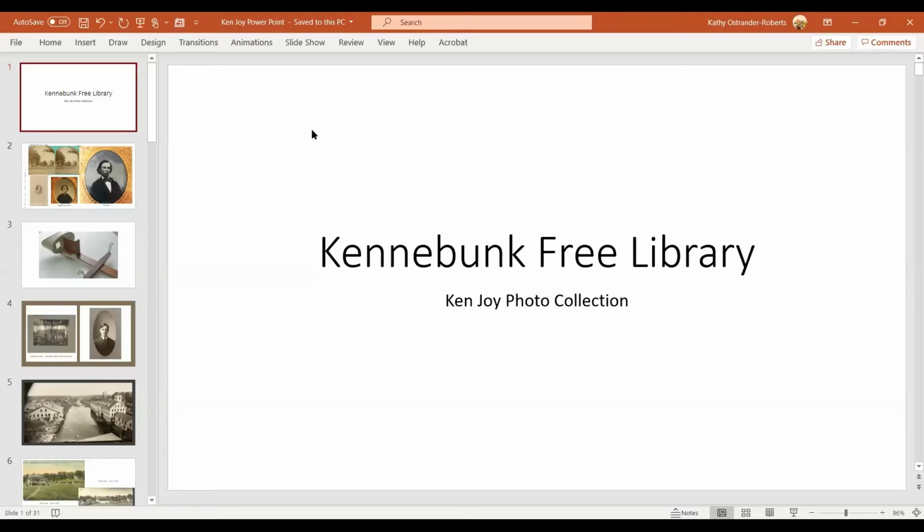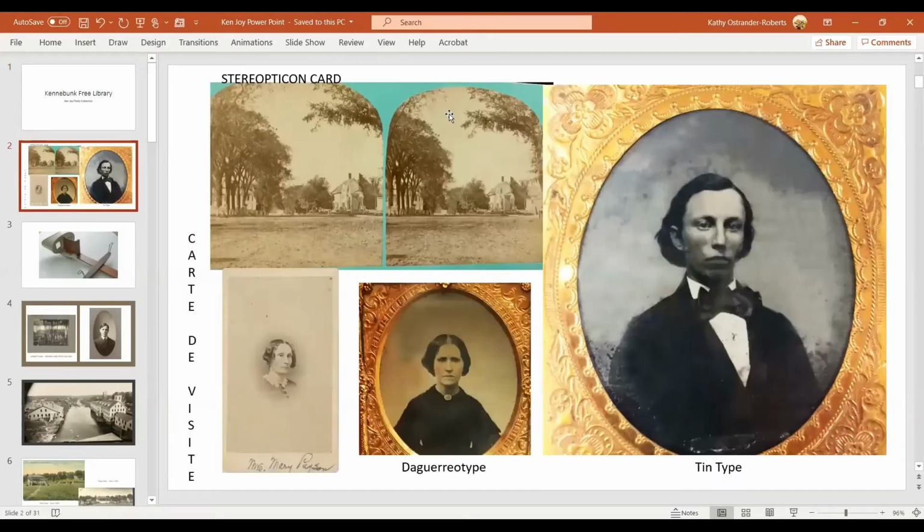Okay, great. So just as a quick recap, we've got a whole bunch of photographs that are in the world. Another type of photograph is called a stereopticon, stereo card. It also was invented 1850, 1870, and you could use it with a stereo viewer, and it kind of was the precursor to moving pictures. It gave you a dimensional view of what you were looking at. And you could use the stereo viewer to tour the world through these cards that were peddled.